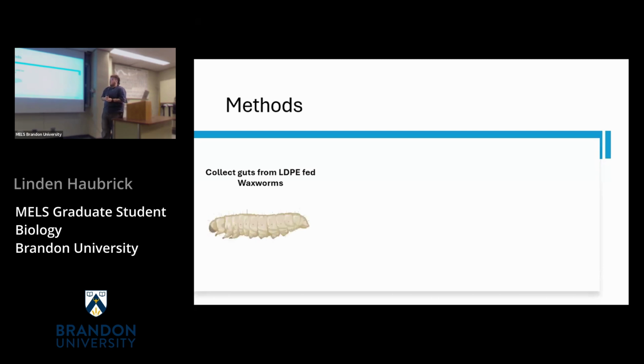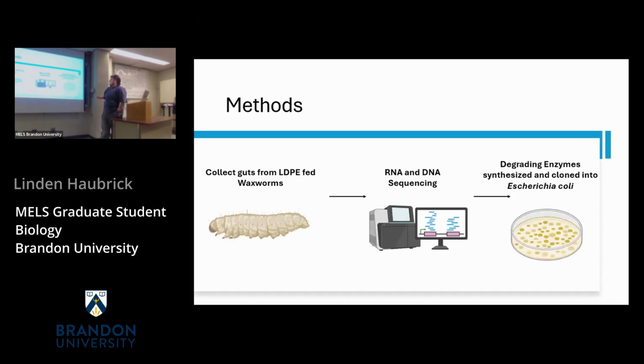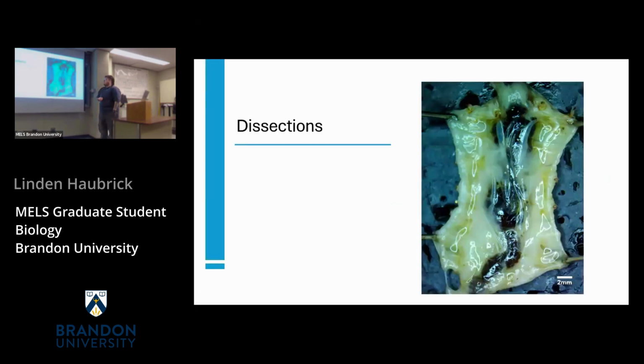First, we'll collect guts from LDPE-fed waxworms. We'll do RNA and DNA sequencing. And then, if we find any of the candidate enzymes that I was talking about earlier that we know can degrade plastics, we'll clone them into E. coli and do some biochemical testing from there.